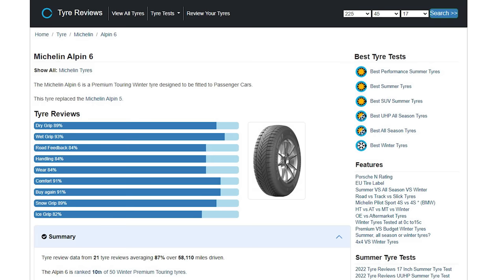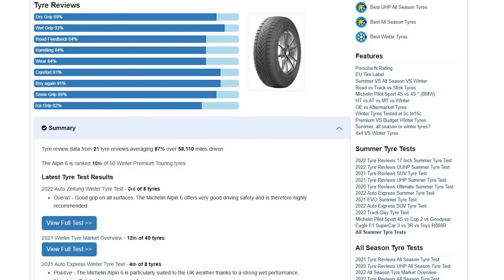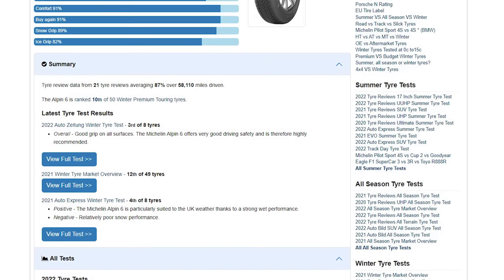And as other tests from across the industry are appearing, it's confirming this is the exception rather than the rule for the Alpin 6. You can check out the data on tyrereviews.com.